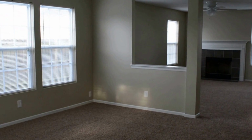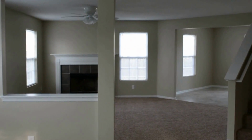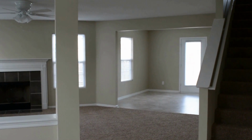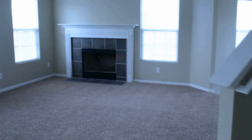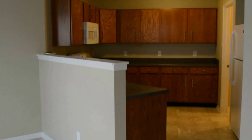This is a very large home. It's got an open concept. You walk in the front door, you come into the family room and living room areas. There's also a half bath as soon as you walk in on the main level. And this flows into the dining area and the kitchen.